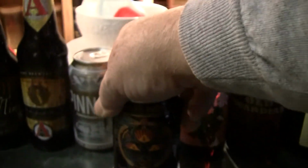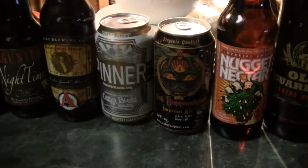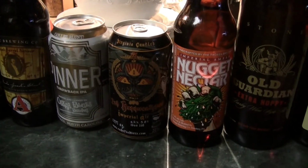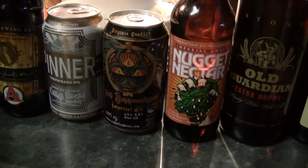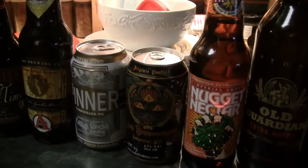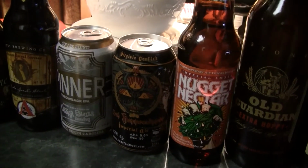They just started canning their stuff, so everything else has been only available either at some of the restaurants that they got their kegs to, or going to the brewery itself and having them on draft. So seeing that they had this one in the can. They also had another one, their Golden Seal Ale, and it's a lighter beer, and I had it, and it's a tasty beer, but I didn't pick one of those up.